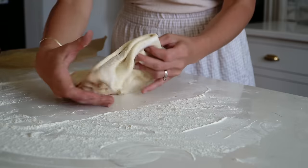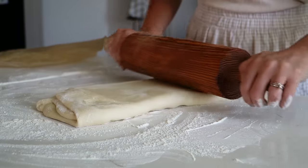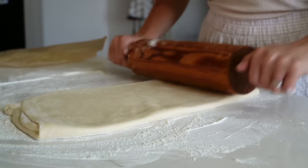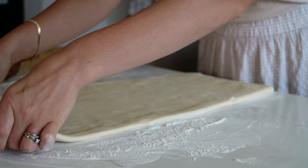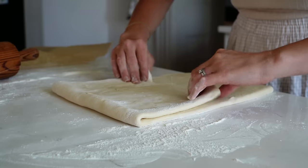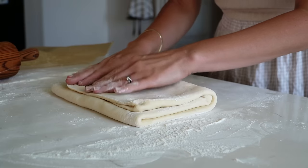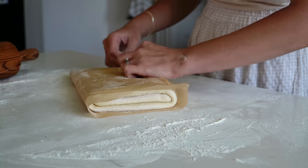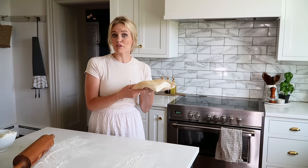What I'm gonna do next is give this dough a quarter of a turn and we'll roll it out again. This time I'm rolling it into a 10 by 20 inch rectangle. And then we're gonna fold it the same way again, bringing the top third down and the bottom third up. Kind of like an envelope like this. I'm gonna wrap this back up, and then we're gonna pop this back in the fridge again for another 30 minutes.